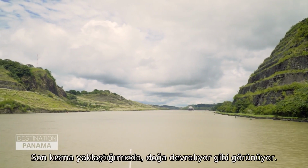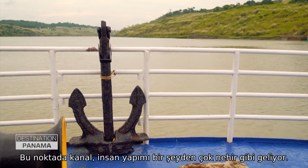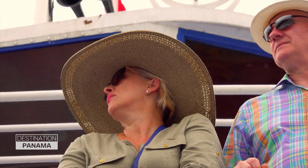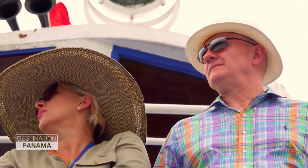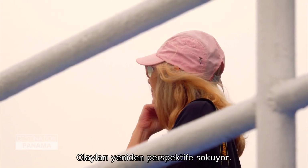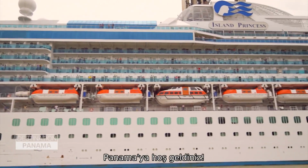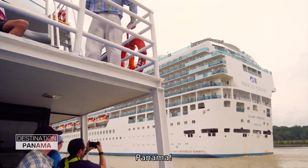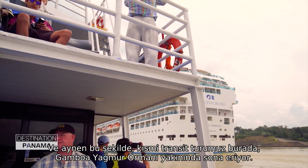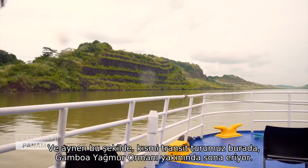As we near the final stretch, nature seems to take over. At this point, the canal feels more like a river than something man-made. And then, a colossal cruise ship passes us by in the opposite direction, putting things back into perspective. Welcome to Panama! And just like that, our partial transit tour ends here, near the Gamboa rainforest.